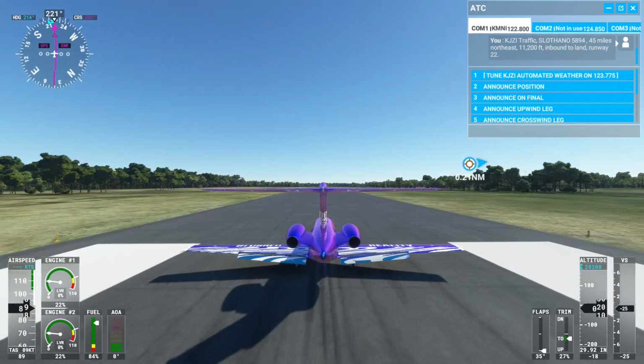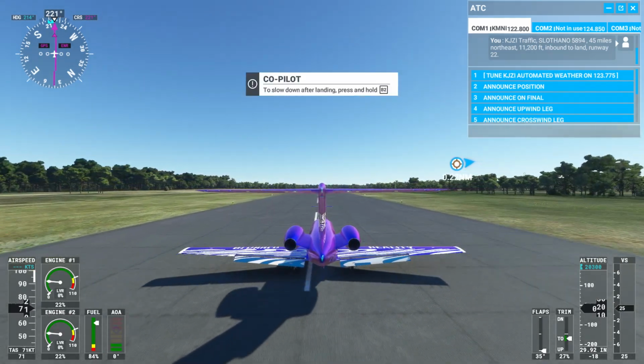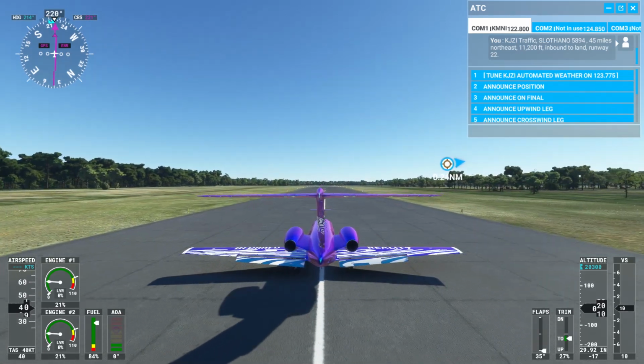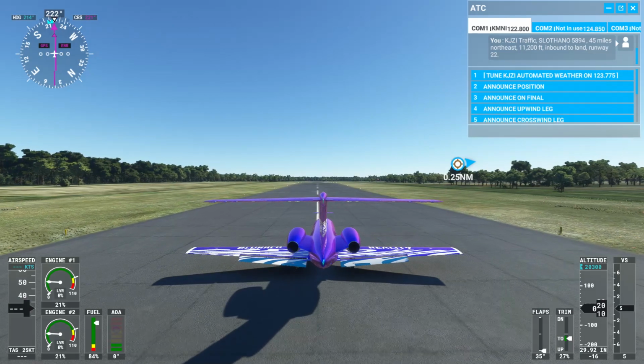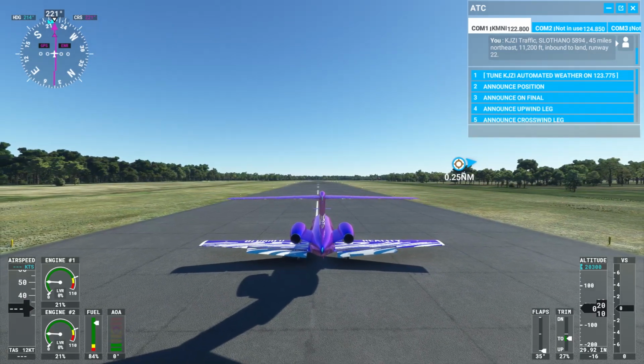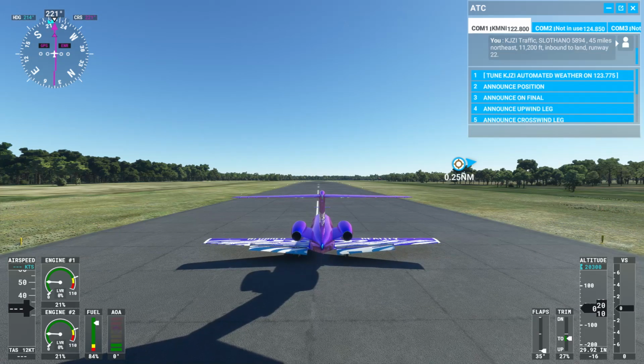Look how smooth that was. That was one of my smoothest landings yet. By the time I get to the end of it, imagine how good they'll be. We just want to talk about the two stops. There we go, we did it. Woohoo!